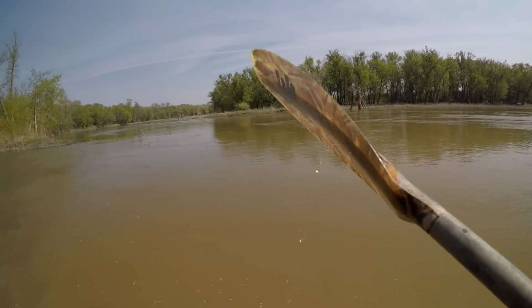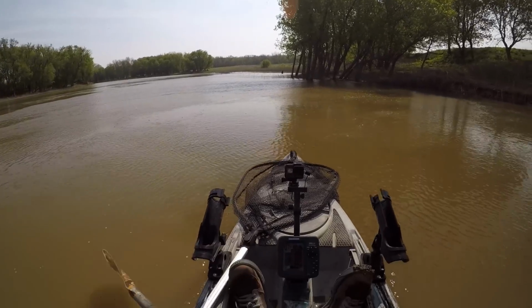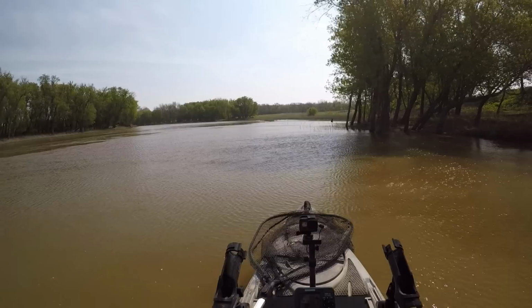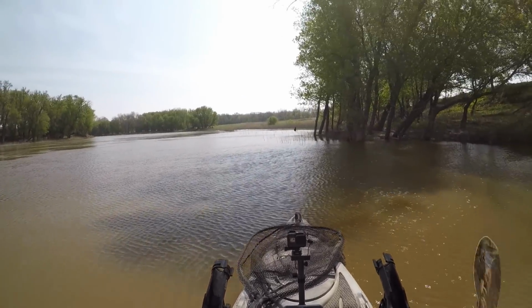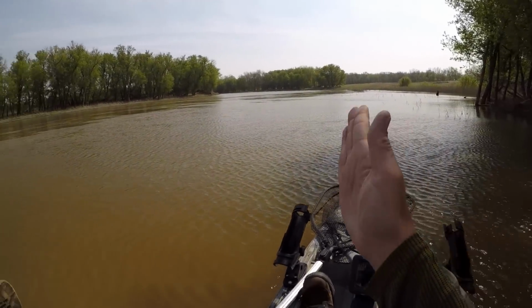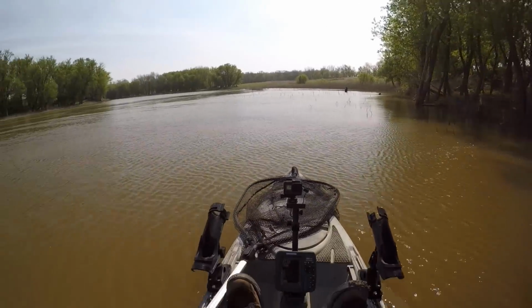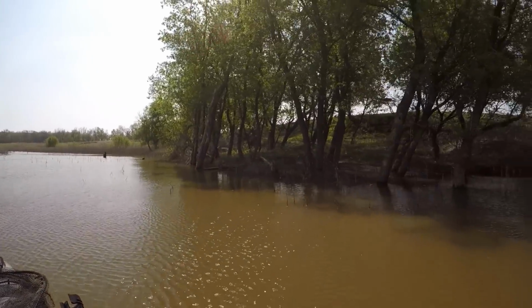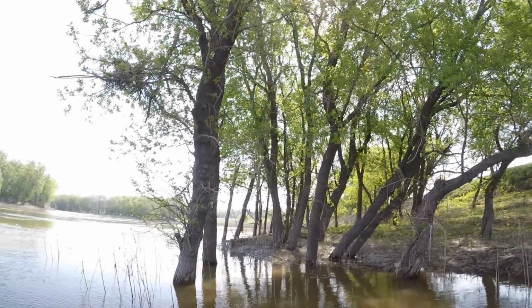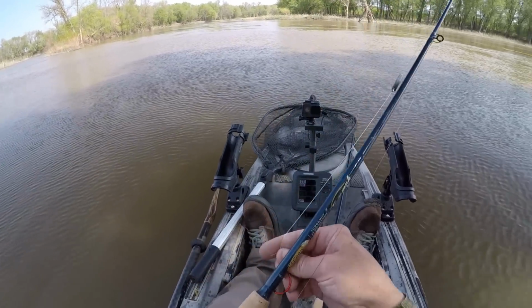Here we are, the mighty Red River. Now I just need to find a spot to anchor where it's shallow enough for my anchor stick to grab. I like to be out in the current so it keeps my kayak pointed in the right direction, but the wind might do the job of that today. So I backed my kayak up just a little bit and parked myself in the shade here. And I've got my rods all set up, ready to go.